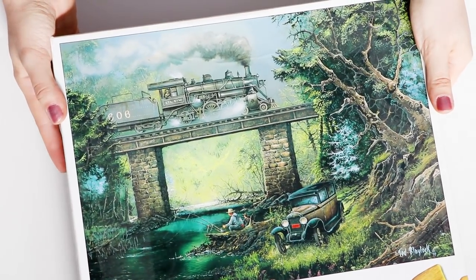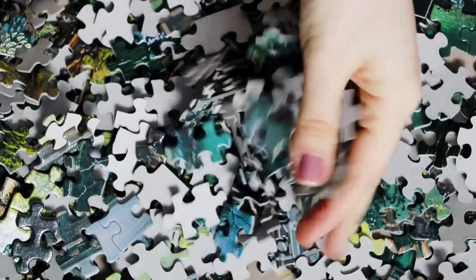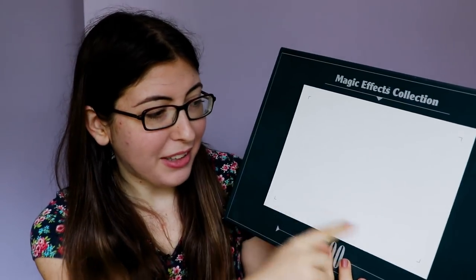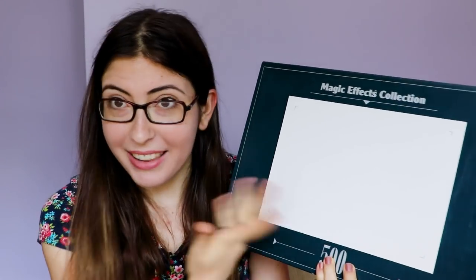This is by the Puzzle Collection. And this was never one of my favorites. This is from 1999. Really sad, boring colors. So this one was supposed to have a picture kind of glued to the front. Apparently it's not glued there anymore. I think it might be inside. Yeah, okay, here it is.